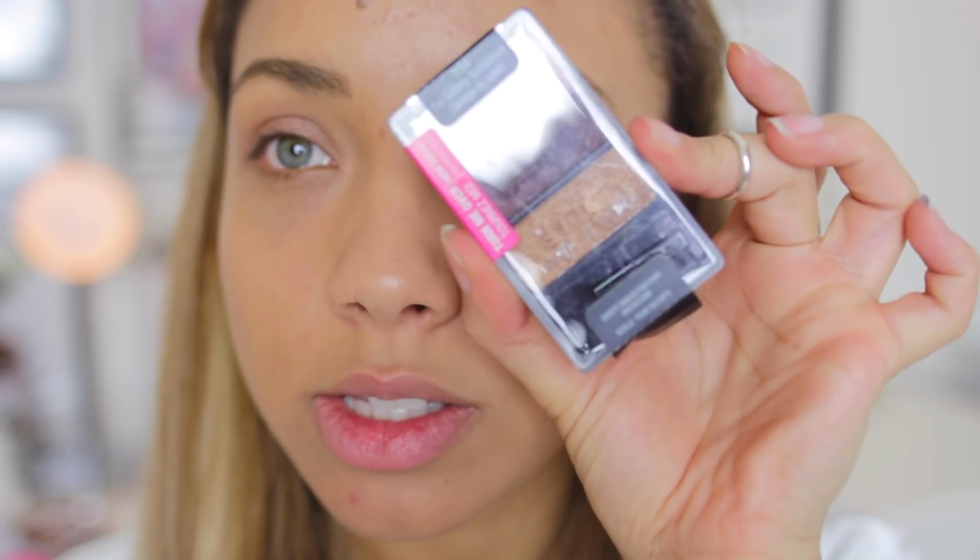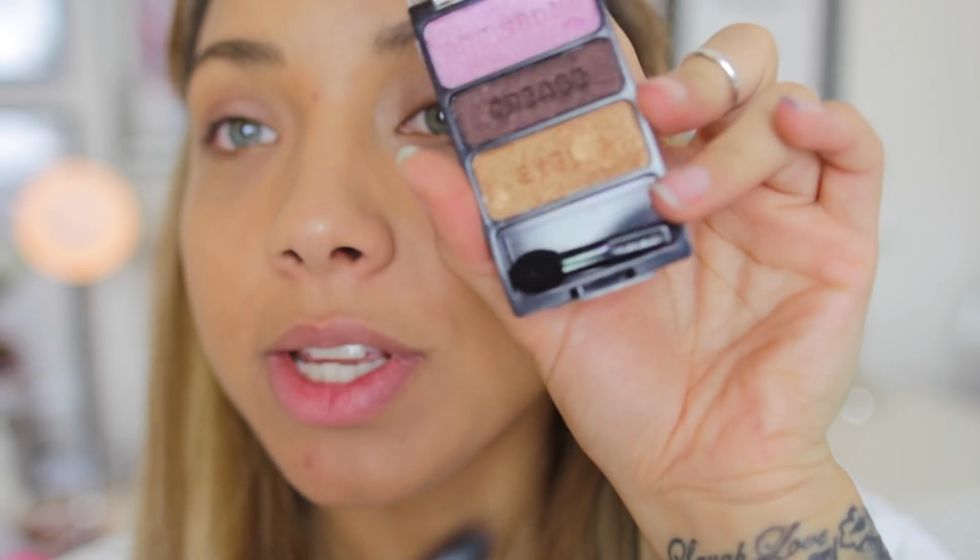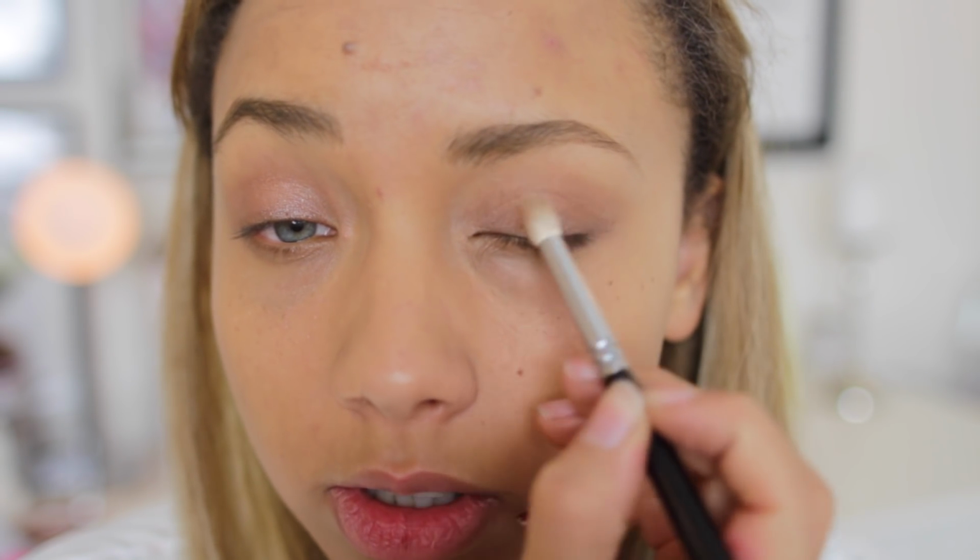Okay, I'm going to blend that out a little bit. This is a Zoeva Grand Luxe Shader Brush. Okay, now I've got this little Wet n Wild palette. It's called I'm Getting Sunburned. I'm going to use this golden colour. And again, I'm just going to press that on.